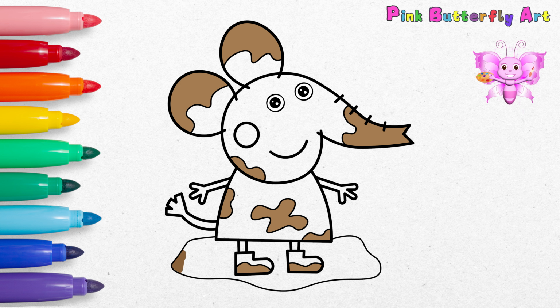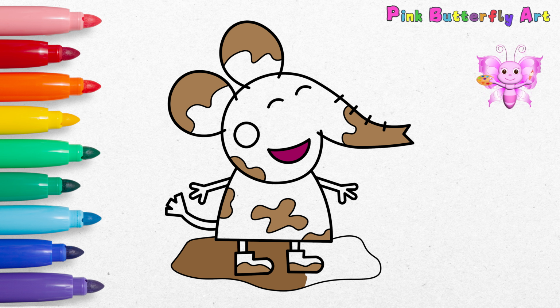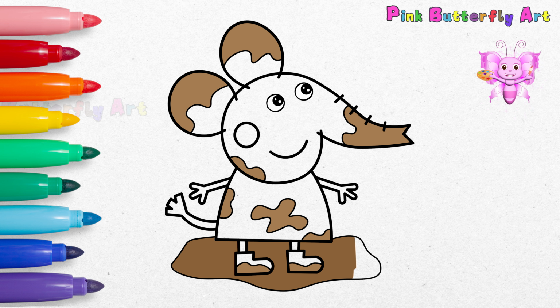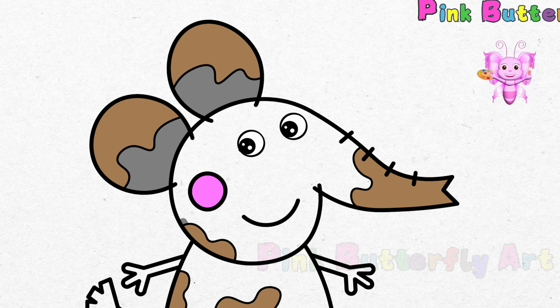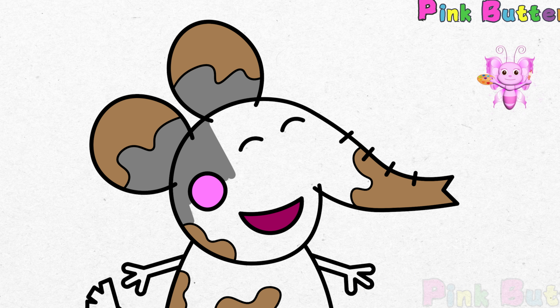Emily's big elephant ears flap like wings while she jumps. Emily likes to search for the squishiest, muddiest puddles around. What fun sound do you think the puddle makes when Emily jumps? Splish? Splash? Splush?